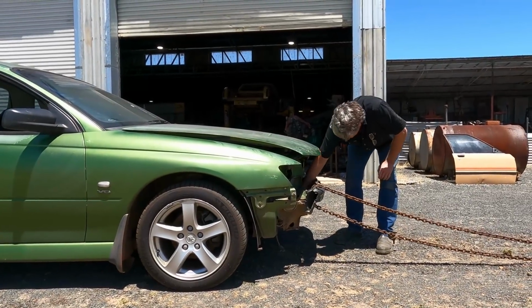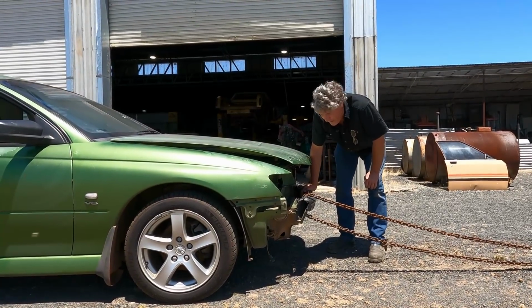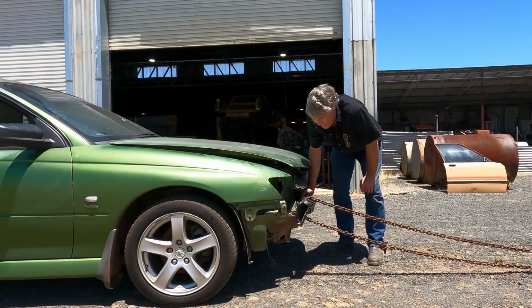I'll change it so I can pull this centre piece of this bottom skirt, but we'll get the radiator out before then and we'll move on from that. We can take this bar off now. There's no real reason it needs to stay on.